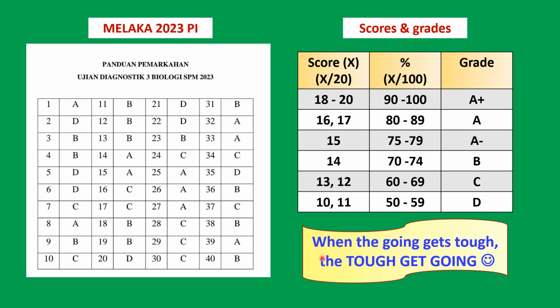Right, that's all for this lesson. How did you fare? Now you can compare your score to this score chart. This is just a rough idea of what your grade would look like if you have a particular score. I've just converted the scores based on 20 marks to the total marks of 100 marks.